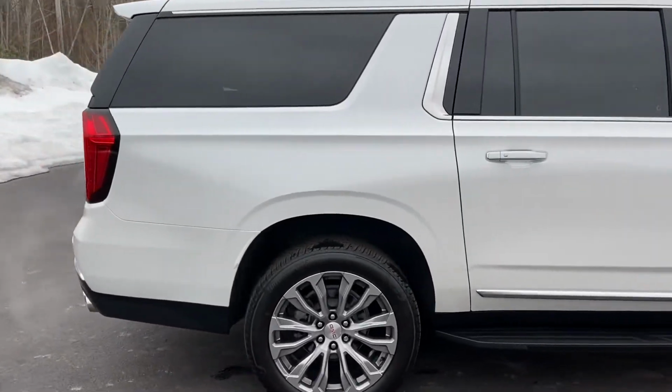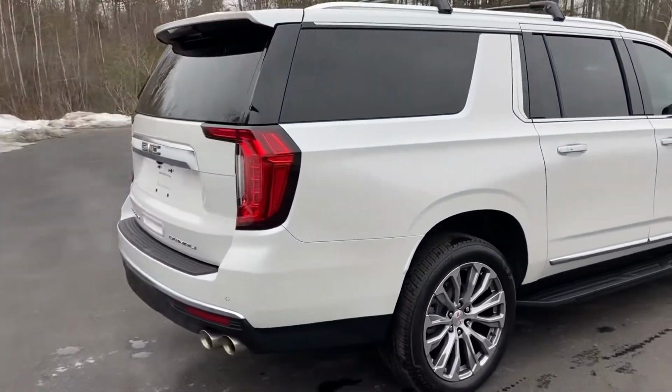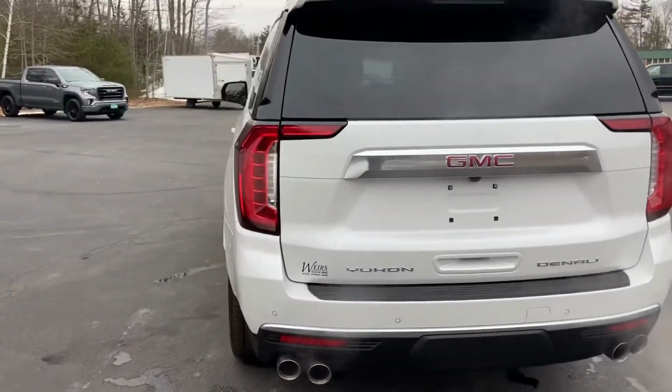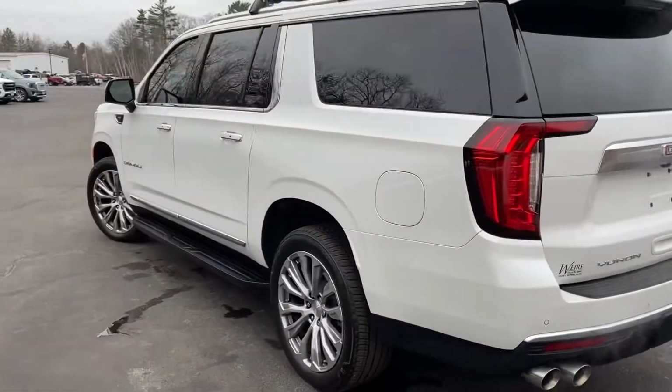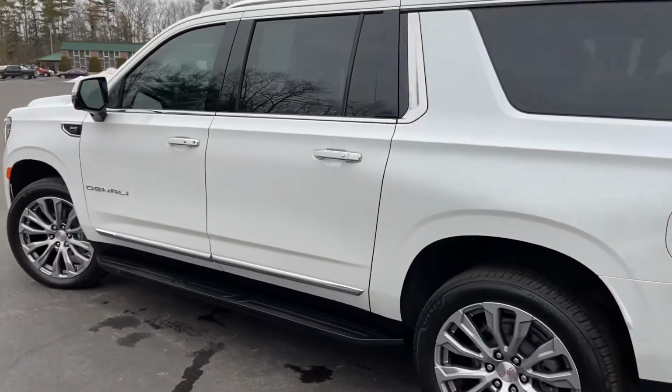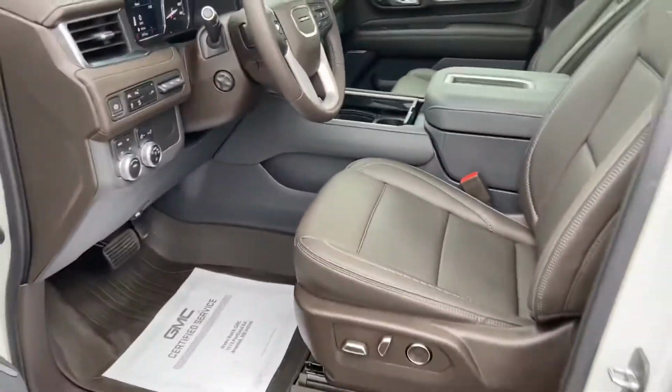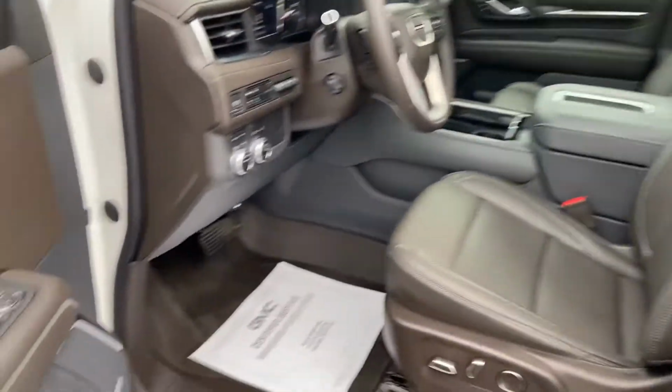Just want to do a quick walk around video of this 2021 GMC Yukon XL Denali four-wheel drive that we have here on the lot. This vehicle is still available. It's got just about 4,000 miles on it. Got some running boards to help you up into this vehicle. You do have the brownstone leather interior on this truck.